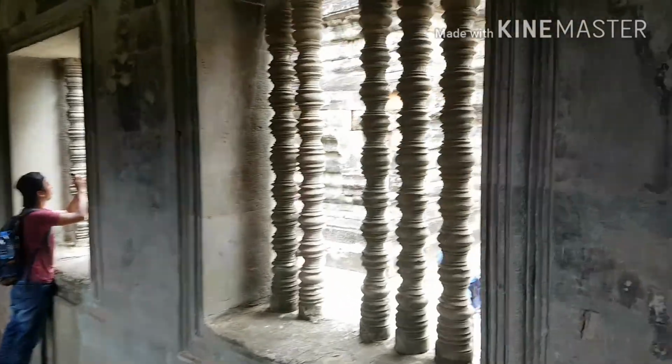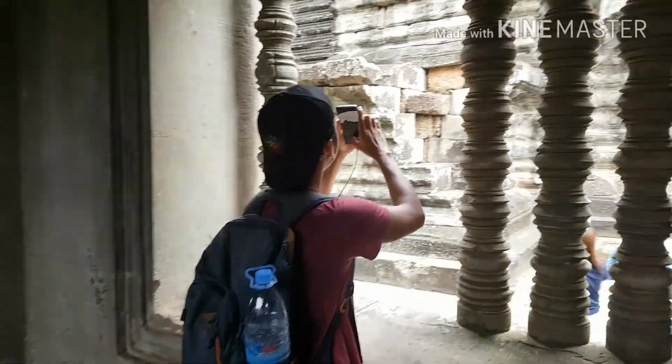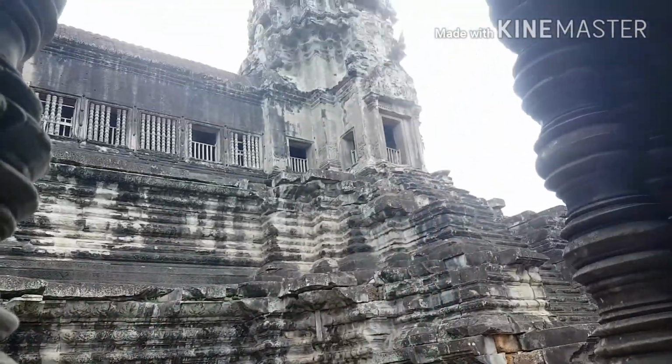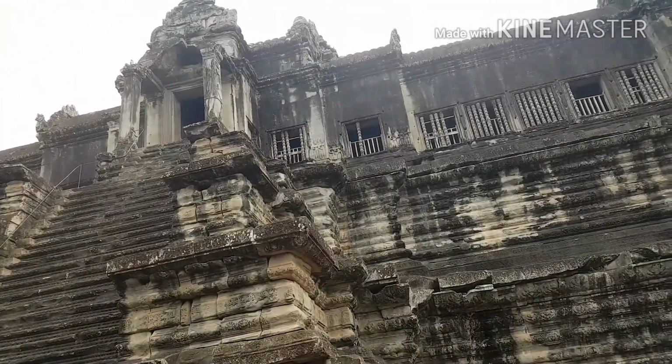Just walking around here. A lot of these pillars around here. Many are broken down, unfortunately. Still beautiful. Trying to make the best shot. Up there. And all the Chinese.